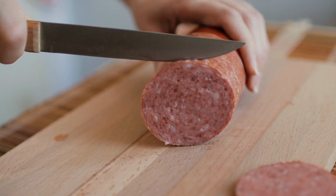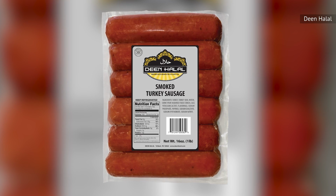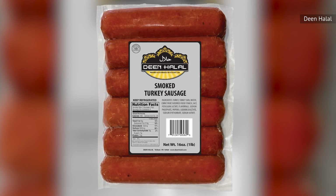And then there's the issue of turkey sausage that was made in a kitchen that hasn't been properly set up as kosher or halal. Your best bet again is to always check the ingredient labels, and to search specifically for sausages marked as halal or kosher.